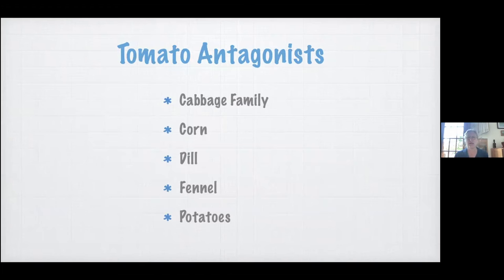Okay, so tomatoes are antagonistic to the cabbage family, to corn, to dill, to fennel, and potatoes. And the potato thing is because tomato blight and potato blight are the same. The blight will build up in the soil where the tomatoes are growing, and if you try to grow potatoes in there, the potatoes won't do well. And the reverse is true. It's better not to grow your tomatoes in a bed that has had potatoes.